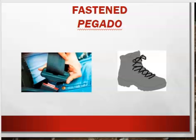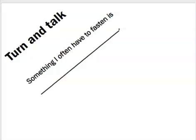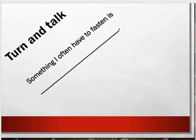Our next word is fastened. It is very important that you fasten your seatbelt before the car pulls into traffic. To fasten means to close or join together securely. Usually when something is being fastened, it is with a device such as buttons or hooks. You turn and talk. Something I often have to fasten is... In our story, the wings have to be fastened on tightly.